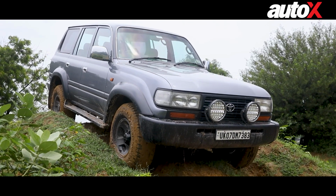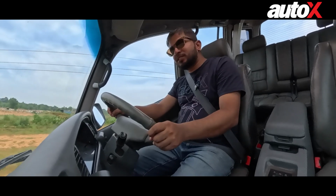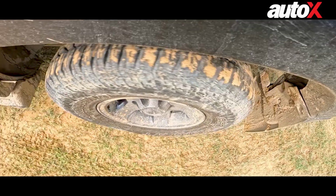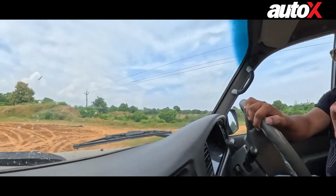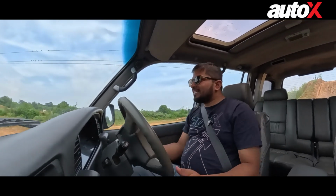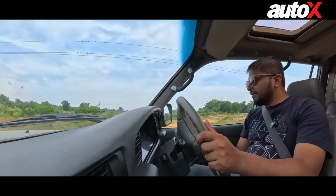It has got a steering damper, and the steering is quite precise, and actually it doesn't feel vague on the road. But in these conditions, it does tend to move a bit and it does feel a little vague, especially compared to the LC300.